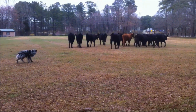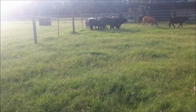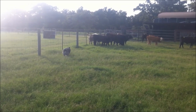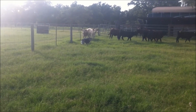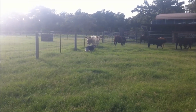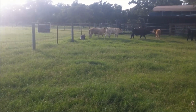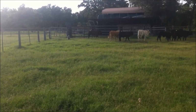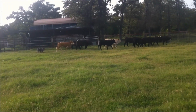Maybe like everybody else does, but this is what works for me. When training cattle, I like to work with about maybe 10 to 30 head to begin training them. And what I do is I have the dog just kind of walk the cows around just a little bit and just watch the cows and see how they're responding to the dog.